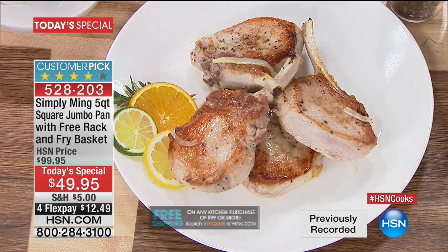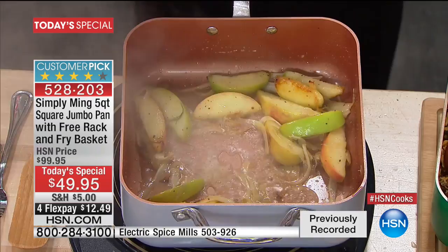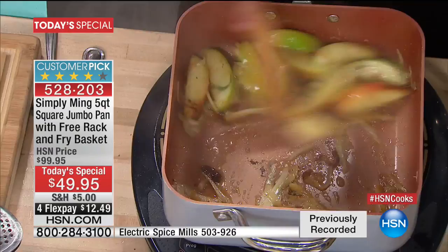And we're going to add just a little bit of white wine. You can use this to create your own sauces too, because of that deep well. There's a little bit of fond. Fond is the meat juice, that's flavor. So you would just scrape that fond off, because again, nothing's going to stick to this. Beautiful. And now we have our apples, and we're done. And nothing sticks.